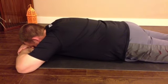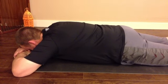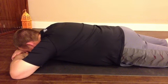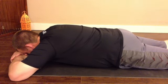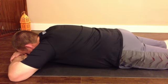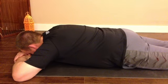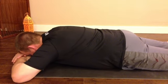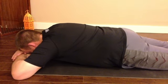And then I'll ask you to take a deeper breath like we did when you were standing at the wall, and just feel again those ribs widen and expand. And perhaps you might feel the breath go more into the back body, so you can feel the breath more into the back ribs. So a really nice breathing exercise on your belly to feel the movement a little more in the back ribs and perhaps into the spine.